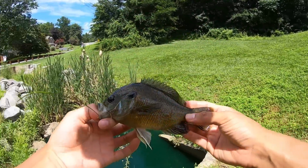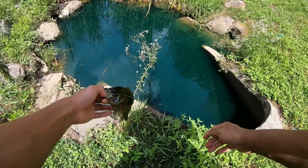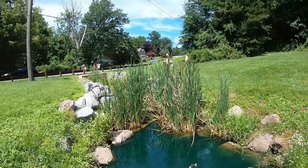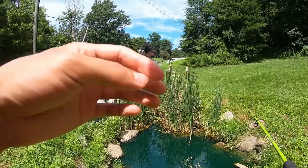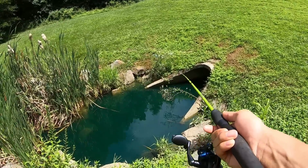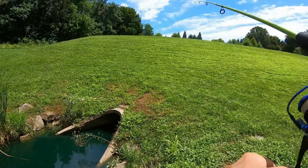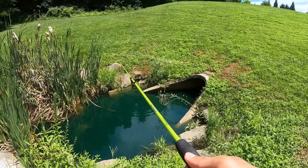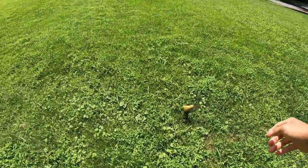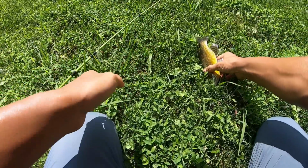Dude, look at how big this is. And look at how small this area is. Oh my gosh. Put it back. Dang, son. Look at this little honey hole here. Panfish honey hole. See, those were the sunfish I expected from the pond. Bro, dude, almost had another. Oh my gosh, let's go. Dude, they're all huge.